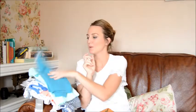But yeah, in 6 months' time, he'll probably fit in this. We'll see. This is definitely my favourite buy, and I wish they did it in mummy size and daddy size because I do think I'd make us take one of those cringe family photos where we're all wearing exactly the same.